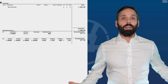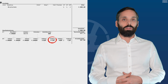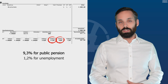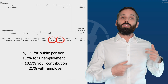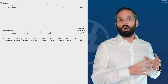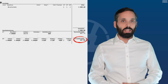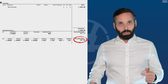As we earn 4K, we have to pay the full amount of 372 euros or 9.3% for public pension and 48 euros or 1.2% for unemployment insurance. Again, times 2, because if you pay 1 euro into Social Security, your employer pays in another euro. So your total Social Security payment with 4K gross salary is 807 euro or 20% of your salary plus another 807 euro that your employer is paying. That is by far the biggest deduction.